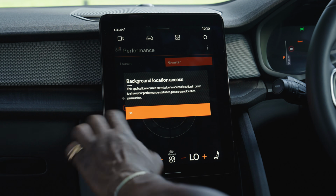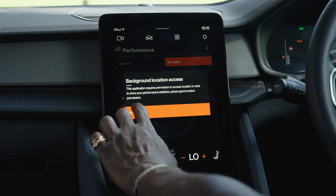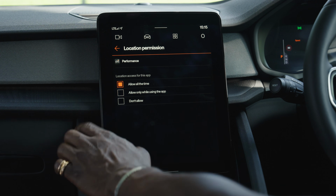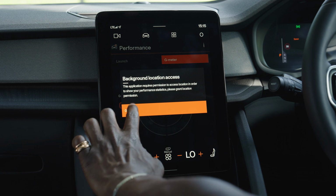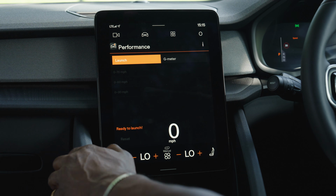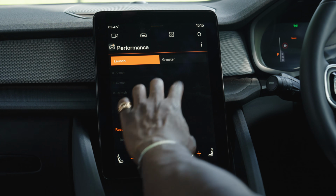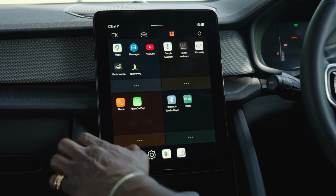If you go to performance here, this will give you some information like G-force and stuff like that. So if I just close this, for example, go back out, okay. There you can see your G meter, your launch control stuff, and all this information here, which is pretty cool if you want to do some testing on your car, but I don't see many people using that often.